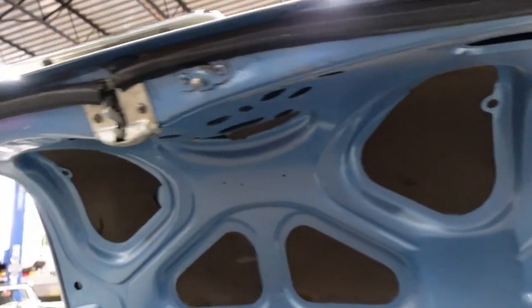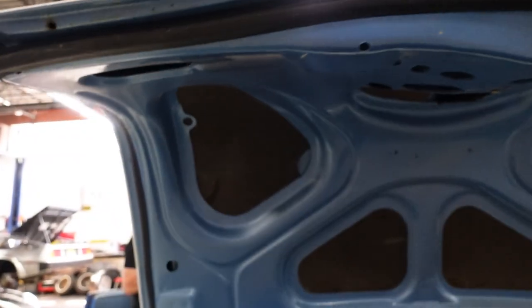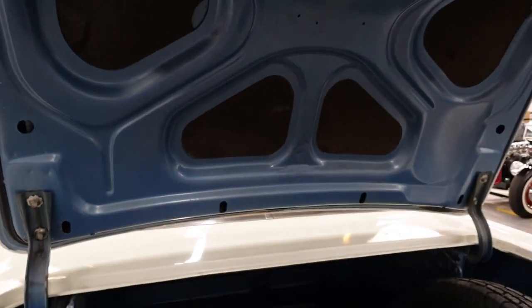The trunk lid is also original and has been repainted into matching blue. White is on top.